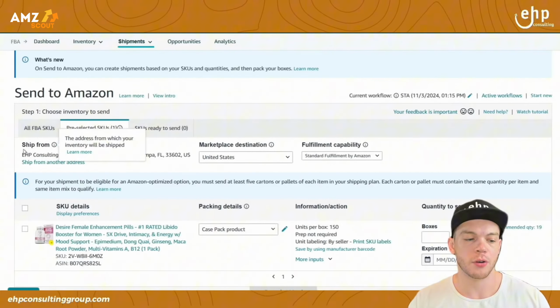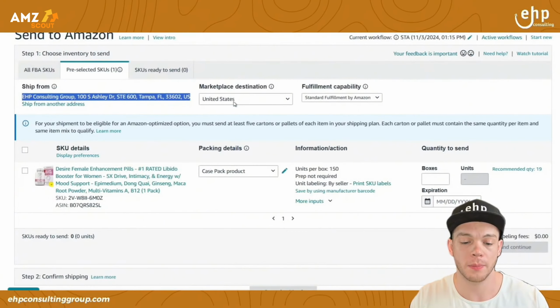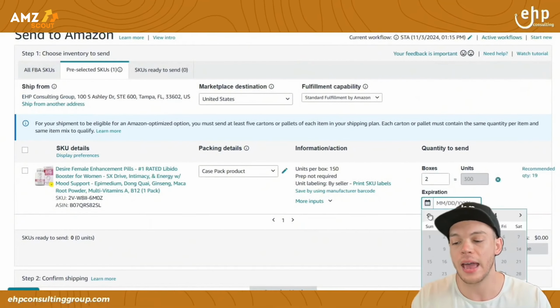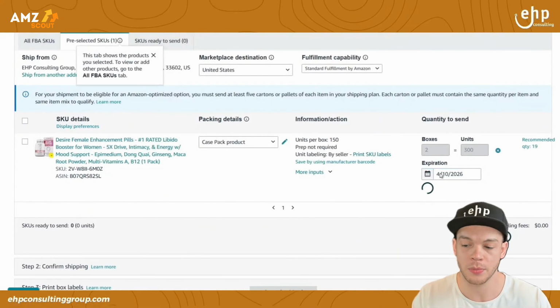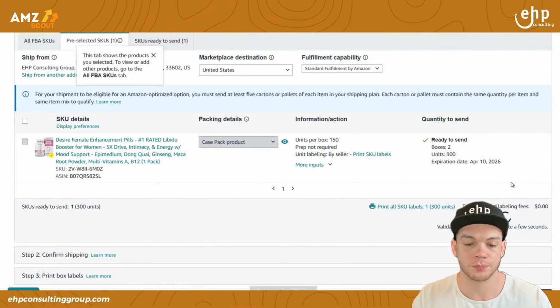You're going to do the send from address. So is it shipping from China? Then you put the ship from address from China. And then the marketplace destination is obviously the United States. You're going to put how many boxes you're sending in. If your product has an expiration, you need to put the expiration date. Supplements have expirations, so you need to put an expiration date. Then you're just going to click you're ready to ship, confirm and continue.